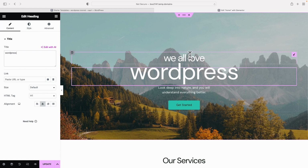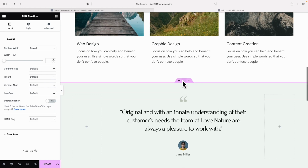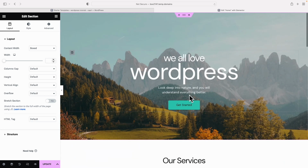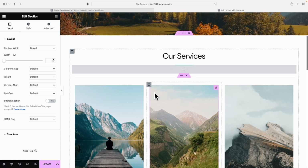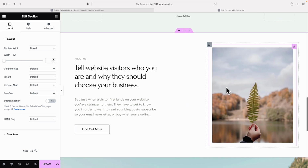But the first thing I want to show you is how these sections are made up. Each section has this pink box around it. It's really small, and you may not be able to see it in this video, but this is a section, this is a section, this is a section, and every section is made up of columns. So this section has one column. This has 3 columns. This has 1 column. This has 2 columns. And within each column, you have these widgets.